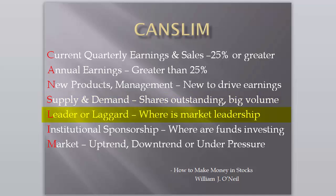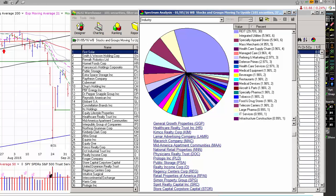The L in CAN-SLIM stands for leader or laggard. It's important that we identify where the leadership in the market is. To that end, we use HGSI, High Growth Stock Investors, Spectrum Analyzer to identify market leadership on a daily basis. So let's get started with that.